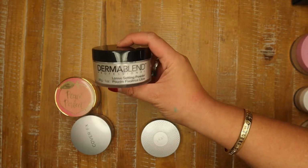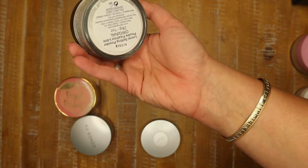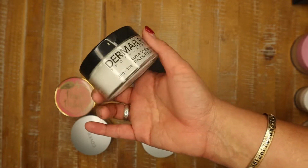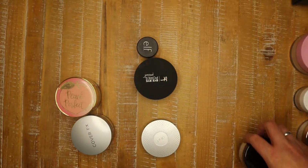Then I have this one right here from Dermablend. This is their loose setting powder, and this is an original. I haven't tried this, but I've seen so many good reviews about this, and I think this used to be a cult classic for a lot of people, so I can't wait to try this out as well.